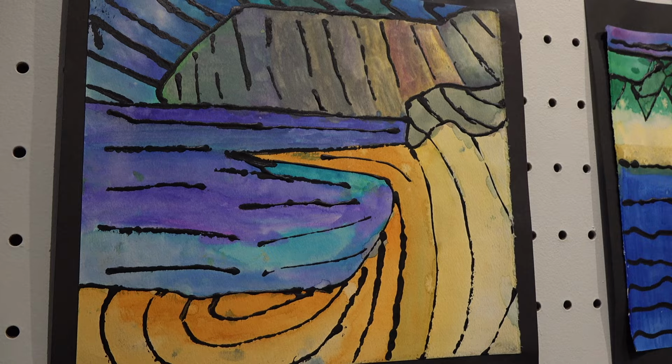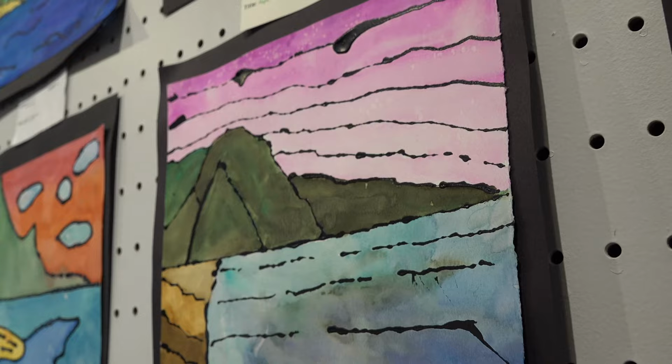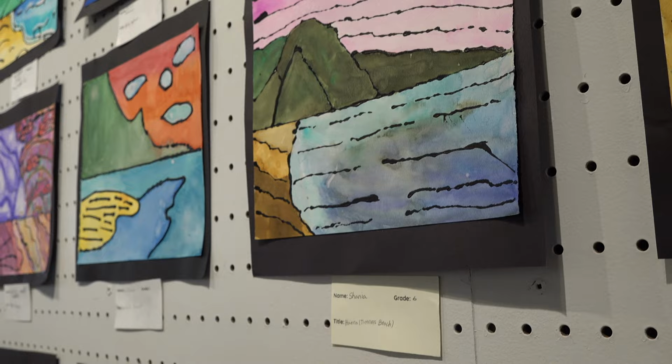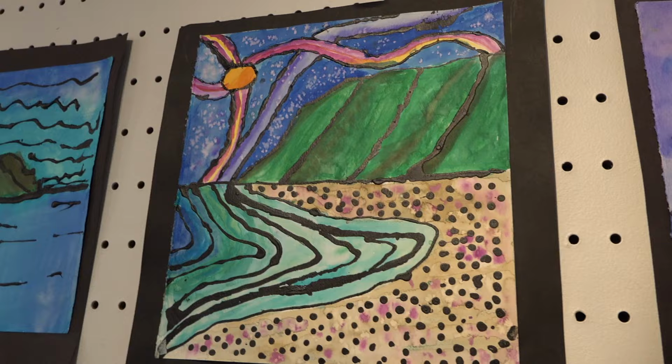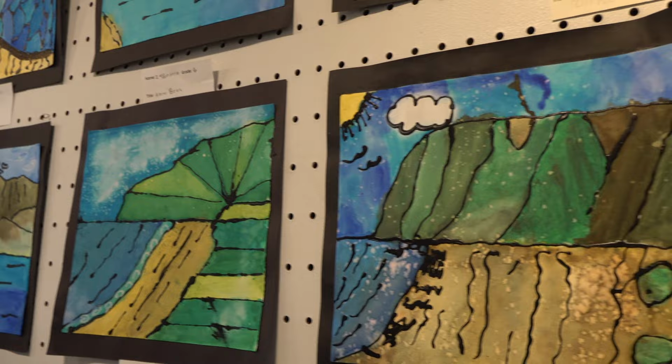So the landscapes that these kids created started with a photograph of Kauai, of a beach on Kauai specifically. And they were tasked with using the photograph to then create a simplified drawing. The drawing was then traced over with black glue, and then they used watercolor to fill in the details, paying attention to not just color, but also value, which is going from lighter to darker. So you find these very vibrant, interesting, place-based art pieces.